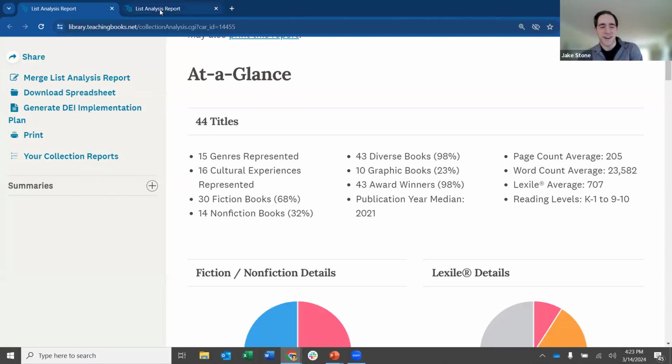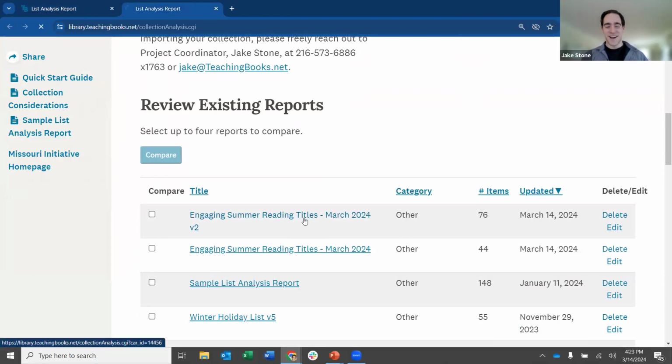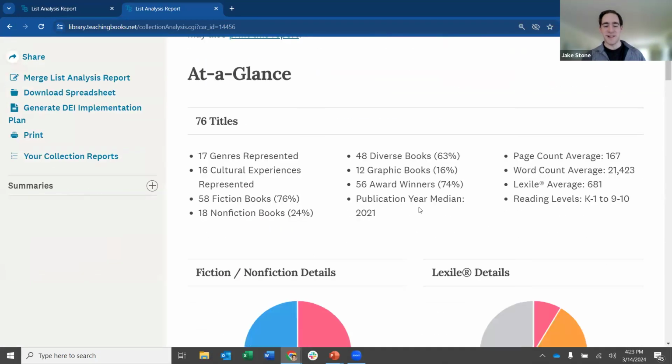Yeah, we're here. There you go. So anyway, that fell a little bit flat, but imagine that you started out with a list of 30 titles where the numbers weren't so great. We had 3 cultural experience areas. We had publication year of 2005, 14% diverse books, 40% award winners. Now we've added in 13 cultural experience areas and a ton more diverse books. And our reading list is in a much better place after like 15 to 18 minutes of searching through titles.